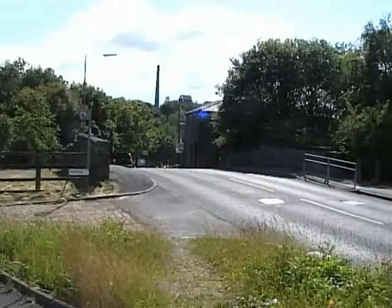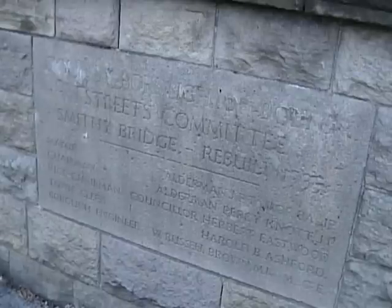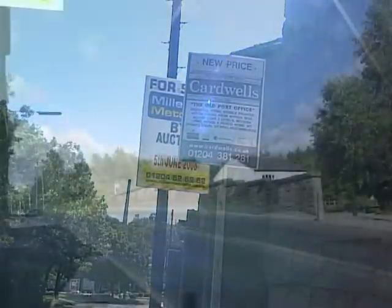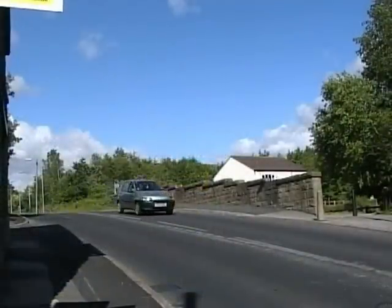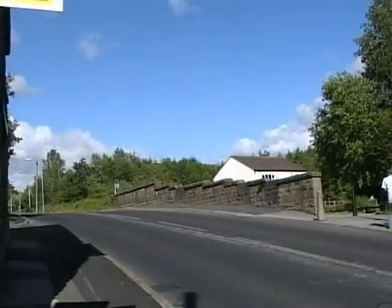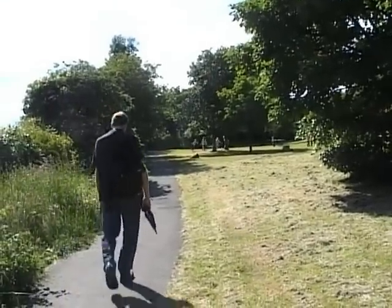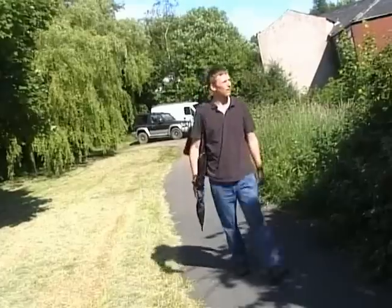Hiya John, we're now stood on Smithy Bridge. If you can read it, it says County Borough of Bolton, Streets Committee, Smithy Bridge rebuilt, and it looks like 1935. Hey John, and we're now on the infilled canal at the other side of Smithy Bridge at Darcy Lever.